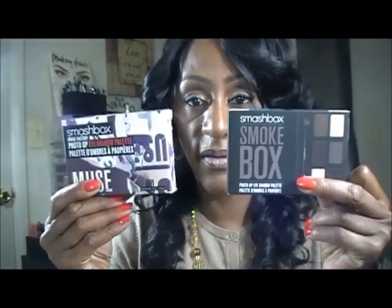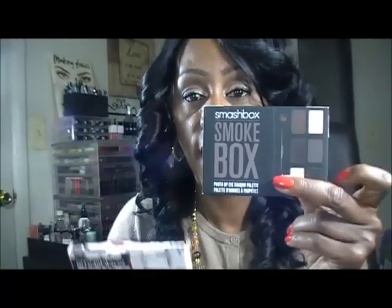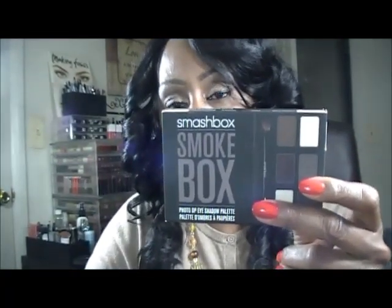And then I also picked up a few things from SMASHBOX. Now mind you, this was 2 separate hauls. So this first part that I'm showing you was from last week, and then I went to another CCO today, and I haven't even gotten to that stuff yet. But I picked up 2 of the SMASHBOX Photo Op palettes. So this very first one is called the Smoke Box. And I will list all the prices and names of the items down below if anyone is interested.